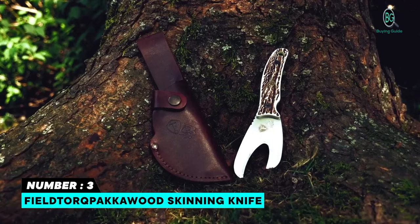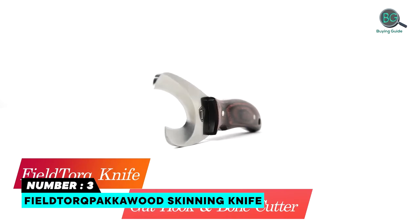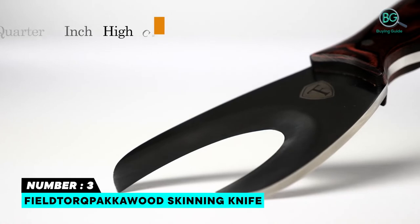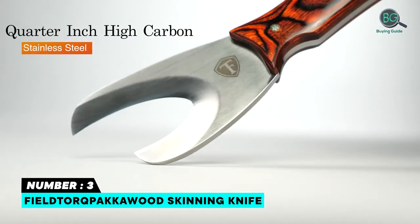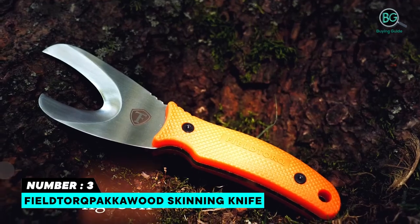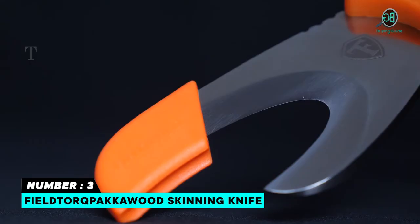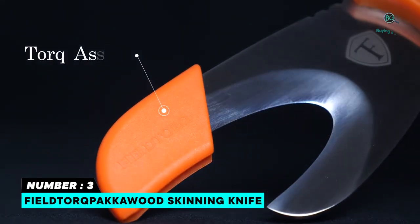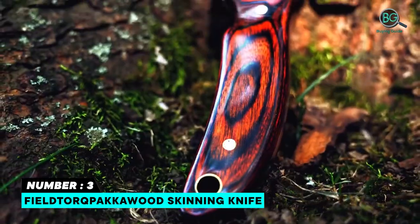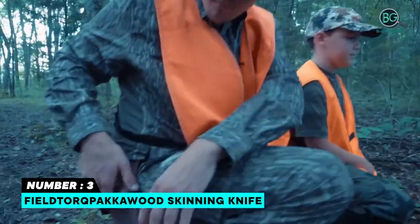Number 3. FieldTorq Pakkawood Skinning Knife. Multifunctional hunting knife. Field dressing and skinning tool. This multifunctional hunting knife field dressing kit has an ergonomically designed handle, 3/4 inch thick, made of laminated Pakkawood. Includes a heavy-duty nylon sheath with belt loop, sharpener, and torque assist blade cover for protecting guts and assists cutting pelvic and sternum bone. Blade type, fixed, full tang. High carbon stainless blade material. Scandinavian blade grind.